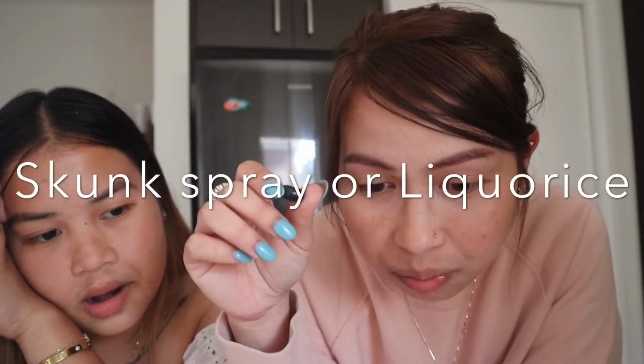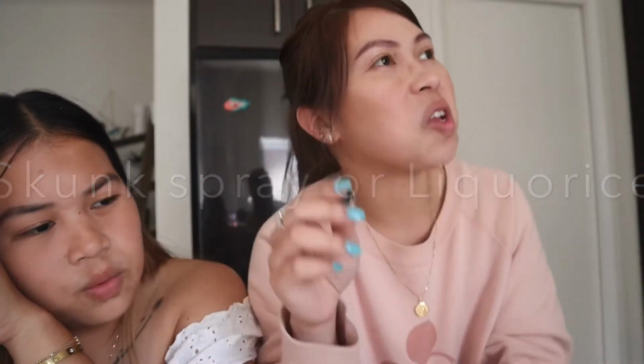So this black one, this could be a skunk spray or a licorice. What's that thing? It's gonna stink, trust me. Imagine you open your mouth and I fart straight in there. Skunk spray or licorice. The thing is, I don't eat licorice either, so I don't know. Just grab one, trust me. No, last one. We'll do a last one and then let's finish. Trust me, you'll know the difference. Well, licorice you won't really like anyway.